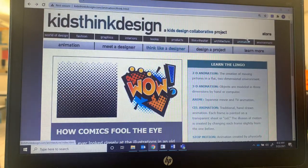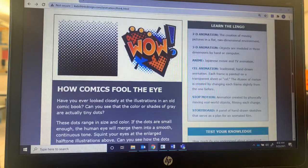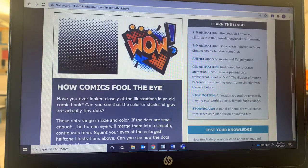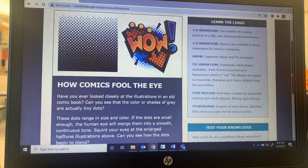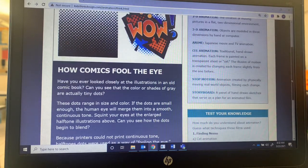Then it says, think like a designer. Here you could see comics, and it says how comics fool the eye. Have you ever looked closely at illustrations in an old comic book? Can you see the color or shades of gray that are actually tiny dots? These dots range in size and color. If the dots are small enough, the human eye will merge them into a smooth, continuous tone. Squint your eyes at the enlarged halftone illustrations above. Can you see how the dots begin to blend?